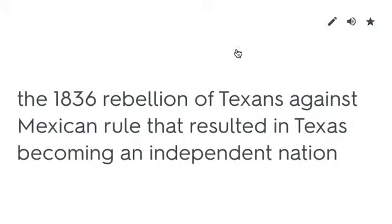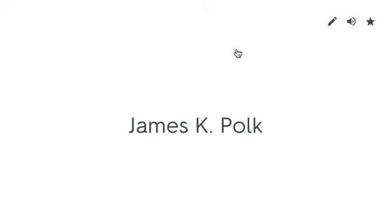All right, Texas War of Independence. This was the rebellion of Texans against Mexican rule that resulted in Texas becoming an independent nation. So the Texans decided they didn't like Mexico because Mexico was going to outlaw slavery, and they were passing laws that they didn't like, so they just decided to rebel against Mexico, and that's where Sam Houston and Davy Crockett come in. Davy Crockett defends the Alamo. Sam Houston beats Santa Anna at the Battle of San Jacinto and becomes a war hero, and that's really helped Texas win its independence.